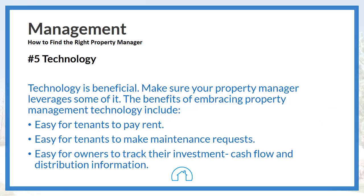So then technology. Technology is beneficial. Make sure your property manager leverages some of it. The benefits of embracing property management technology include property management portals, AppFolio, Propertyware. If you have that sort of system, you're going to have an online presence, an online system where your tenants can go and pay rent. That's how we easily are able to get rent, right? They can just put their bank account in there, whatever it may be, and send the money directly to the management company. It's easy for tenants to make maintenance requests too.